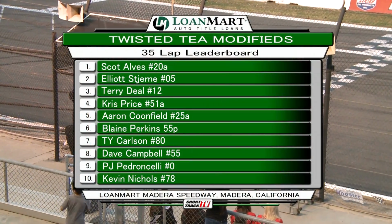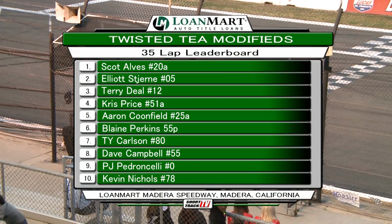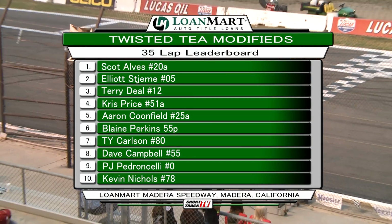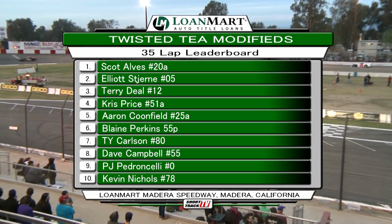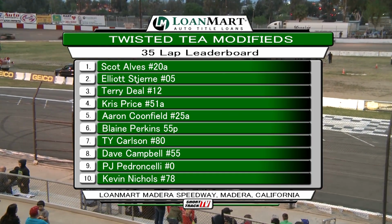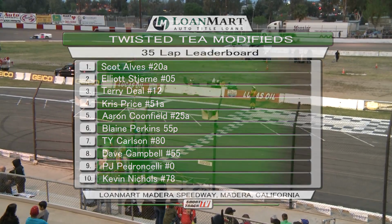So now this completes the end of the first 35-lap segment with the blue and white checkered flag for autism. It is Scott Alves leading right now from Elliot Stiani, Terry Deal, Chris Price, Aaron Kuhnfeld, Blaine Perkins, Ty Carlson, Dave Campbell, PJ Perticelli, and Kevin Nichols.